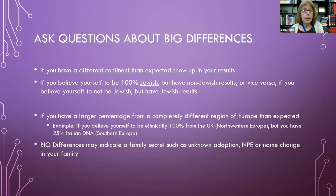Also, sometimes if it's a region in Europe and you get a completely different region of Europe than expected, it could be telling you something interesting. My example is you believe yourself to be 100% from the UK, which is in Northwestern Europe, but you have 25% Italian DNA, which is Southern Europe. That might be something to look into. So these big differences could indicate a family secret, such as an unknown family adoption, an NPE, which stands for a not parent expected, or a name change in your family that you didn't know about.